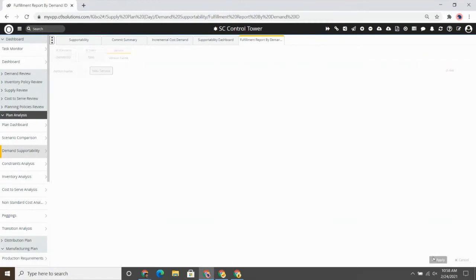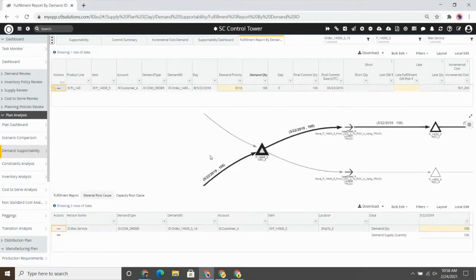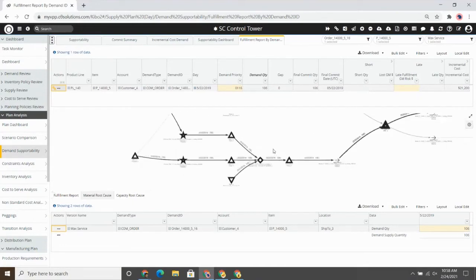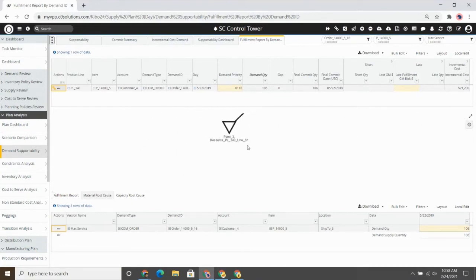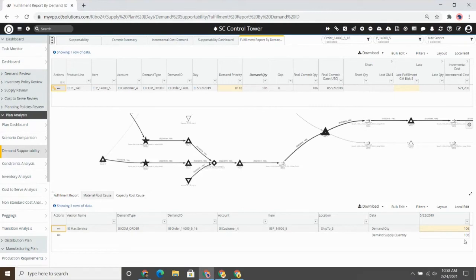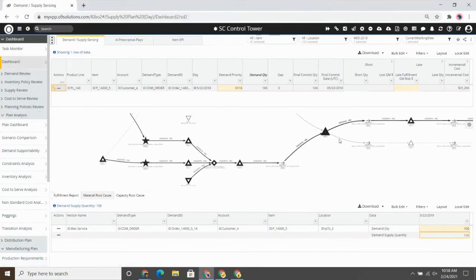Now, if I was to look at my auto solve, the auto solve is saying that, well, you know what? I am opening up, allowing you to manufacture this particular order in another plant, number 3. And that decision, I opened up and it was able to go to the other plant and therefore solve everything on time. And you can see that the quantity is satisfied on time now.